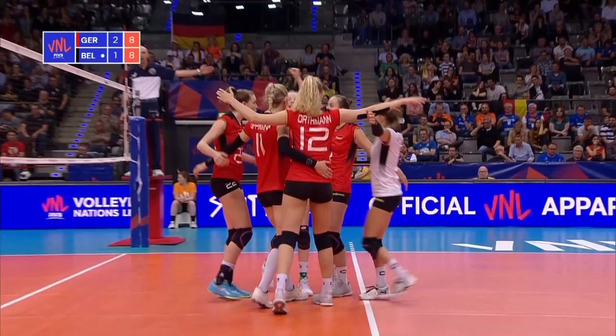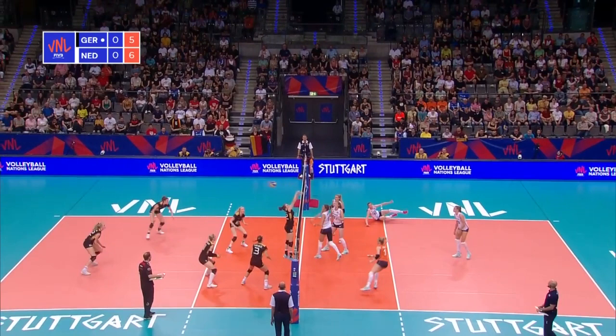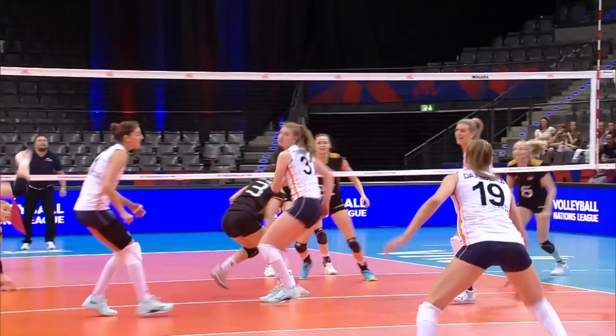Nicely done. 1 point between them. Here's the set from Bongaerts over the top. Can they get underneath it? They can. Brilliant pick up at the back, and the rally continues. Here's the set. And Louisa Lippmann has the final touch. This unfamiliar Dutch side handling themselves well so far.